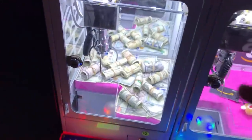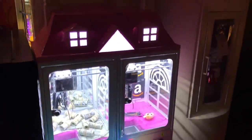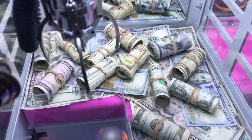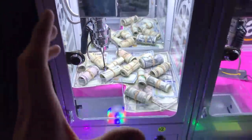Guys, we are at the mall today playing this little mini claw machine. And it's actually kind of adorable. I mean, check it out. It looks like a little dollhouse. But look inside, and you guys will not believe this. They have rolls of cash in here. Check how much cash is in this little claw machine.